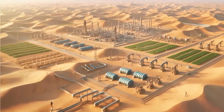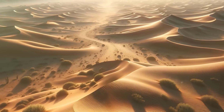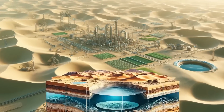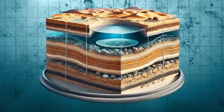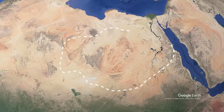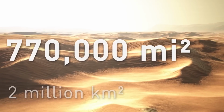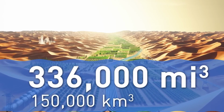Now today, it's safe to say that water is no longer that big of a problem in the Sahara, even though it's a huge desert and the times of lush forests there are long gone. But technology's got us covered. For example, the Nubian Sandstone Aquifer System, the biggest underground water stash on the planet. It's nestled beneath the Sahara Desert's eastern edge and stretches across 4 northeastern African countries – Sudan, Chad, Libya, and Egypt, covering a whopping 770,000 square miles and holding around 36,000 square miles of groundwater.